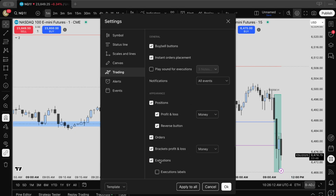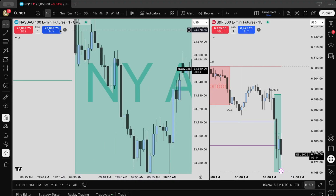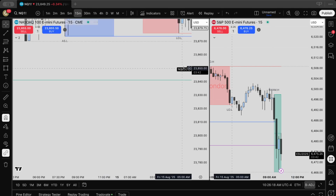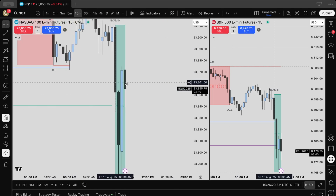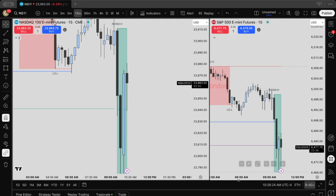And now, as you can see, we are literally just dumping right here, and now we're respecting this bearish gap as well. So that was the trade from today.